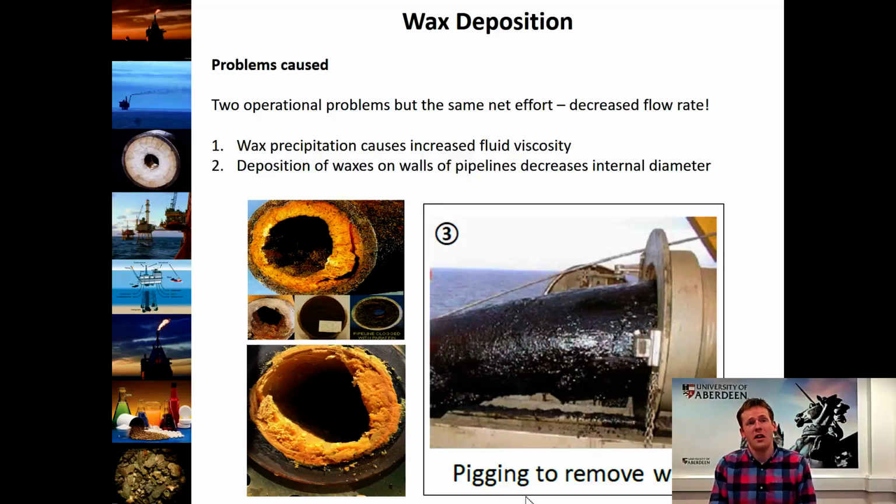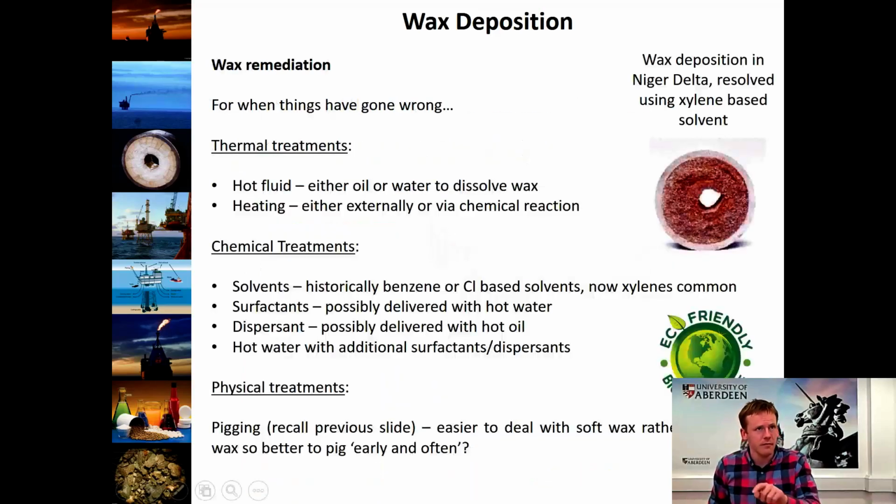You get the odd example where the precipitation and deposition is so bad you essentially block up the pipeline entirely. In this case, you might have to pig, that's the technical term for mechanical scraping of your pipeline. So you push all of that blockage out, and you end up with this fantastic looking image here. So this is essentially a solidified lump of wax.